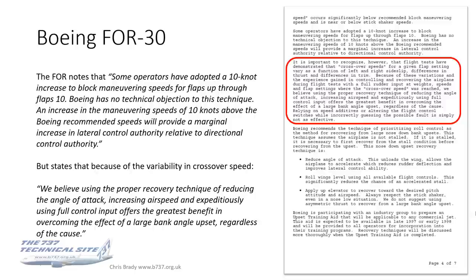But they state that because of the variability in crossover speed, we believe using the proper recovery technique of reducing the angle of attack, increasing airspeed, and expeditiously using full control input offers the greatest benefit in overcoming the effect of a large bank angle upset, regardless of the course. And I absolutely 100% support Boeing in this statement.